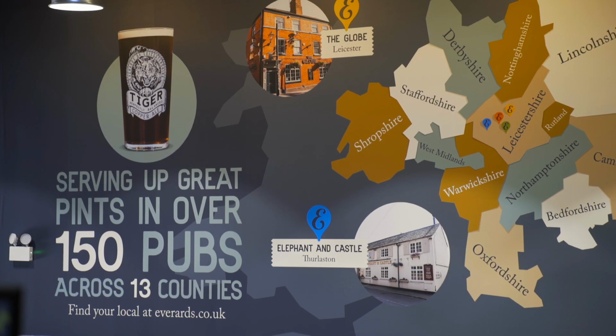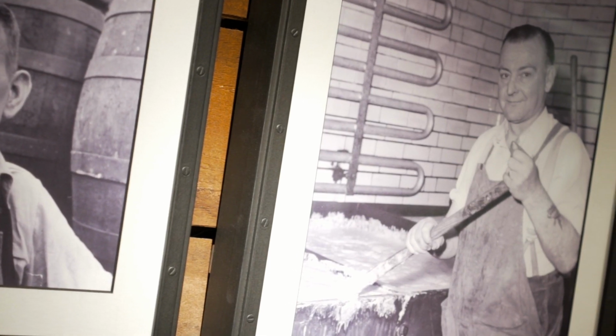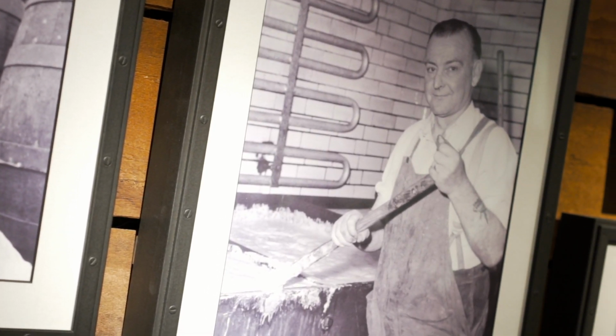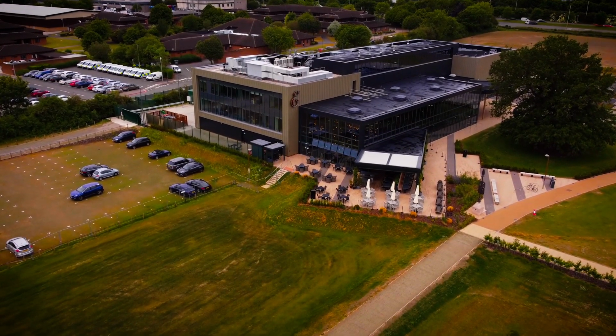Jon, I'm head brewer here at Everards in Leicester. Everards is a family-owned regional brewer operating out of Leicester and covering the counties nearby with our pub estate of just over 150 pubs. We've been in business since 1849 and very recently have moved to our new home here at Everards Meadows.